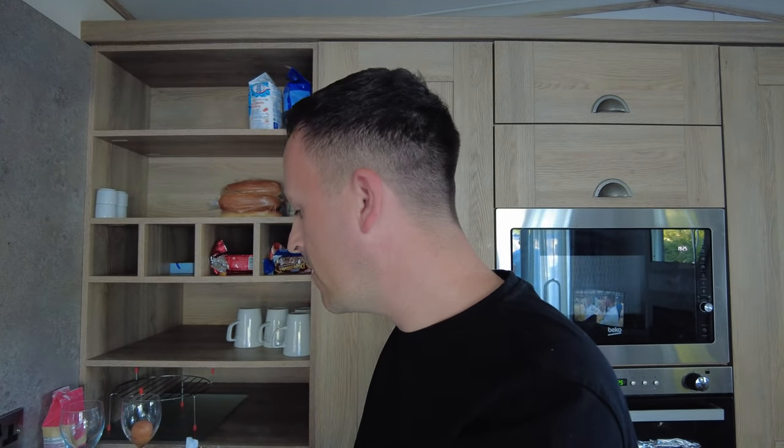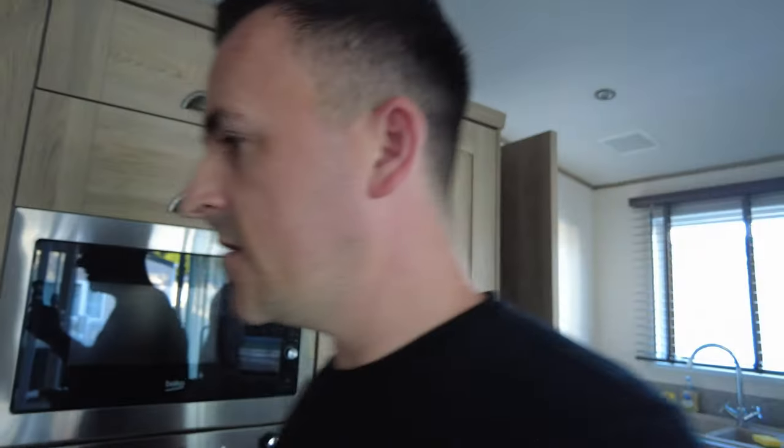Done. So it needs to go in the oven for 45 to 50 minutes. That's quite a long time. But hey, there you go. Let's get it in the oven. All done. Ready to go in the oven.